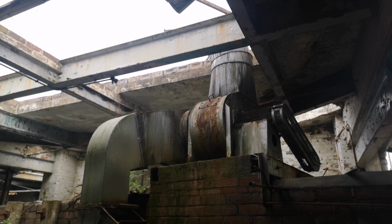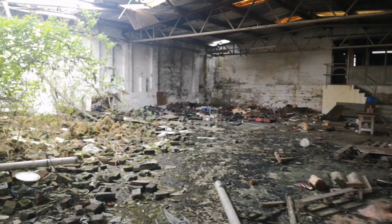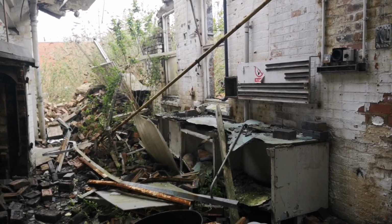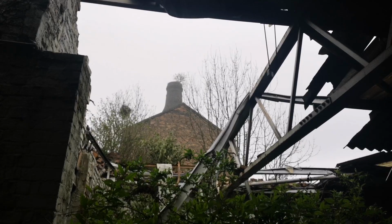Little chimney going out through the window, all the ducting. You see where they tried to fill it in with all the bricks and rubble. Some old counters over there. That's a cool shot. Another pot bank sticking out through the hole in the roof.